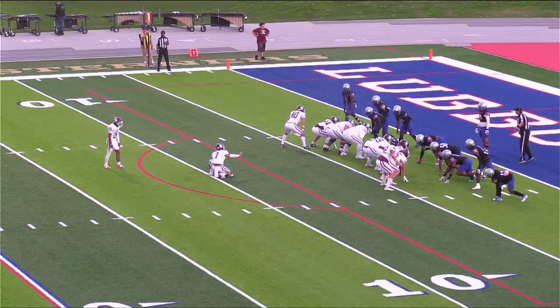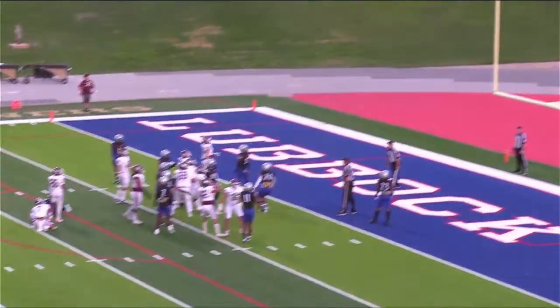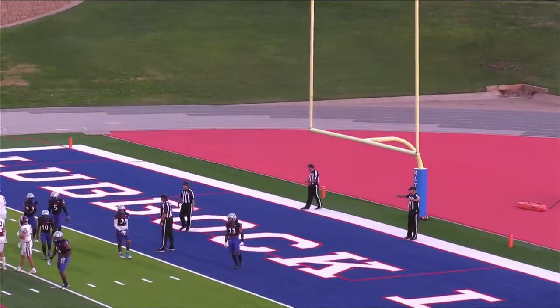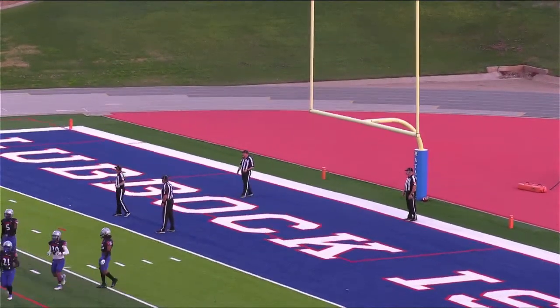And Alvarez will try to now tie it up at 7. Good snap. It's down. The kick is up. It's far enough. It is true. It's a 7-7. No, he missed it. Missed it wide. I'm sorry. 7-6. Whitefaces trail by a point.